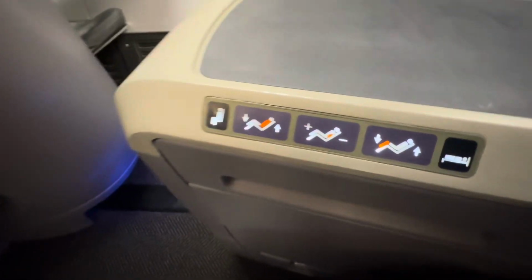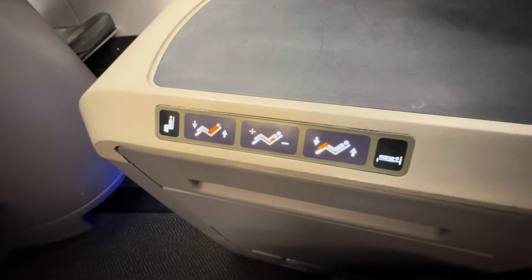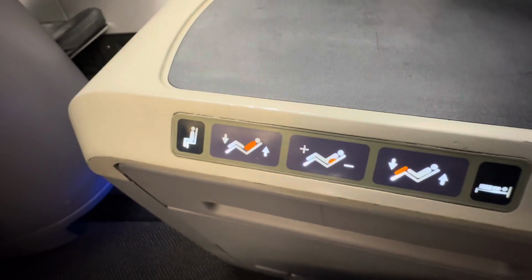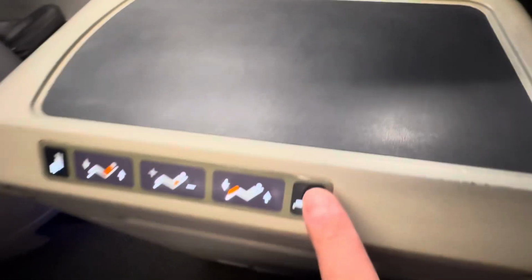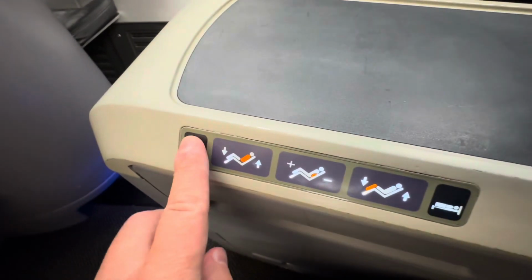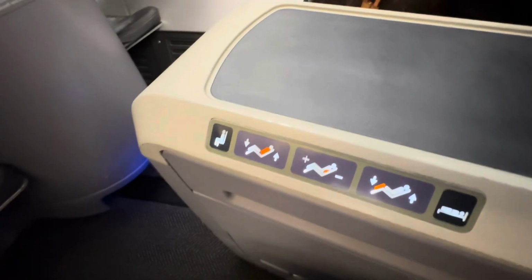Now, you'll notice here a couple of other features I want to share about the seat. You have the ability to recline, to be upright, which will be good for takeoff, as well as go full flat with this button over here. On the other extreme is full upright over here, and there are variations in between that you can tweak.